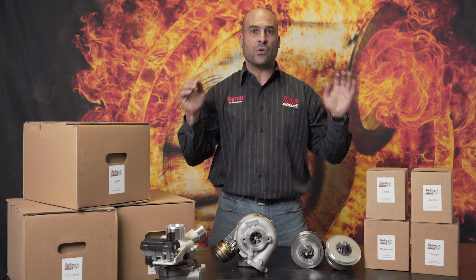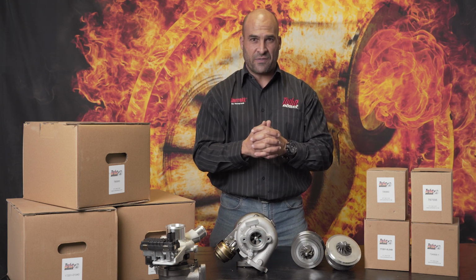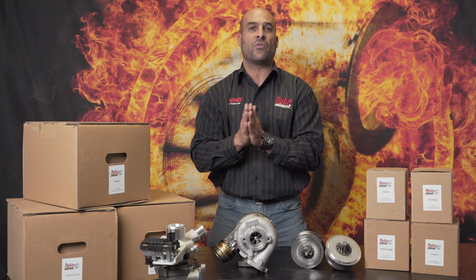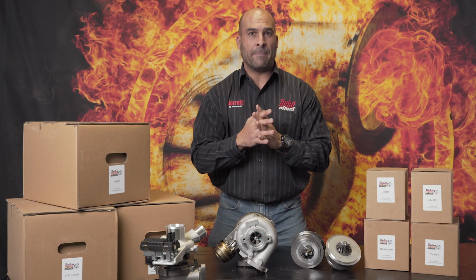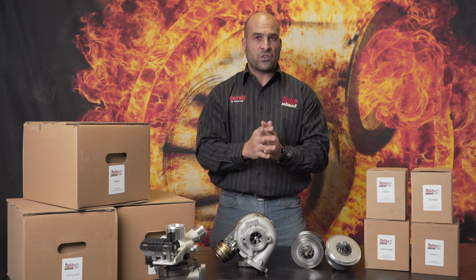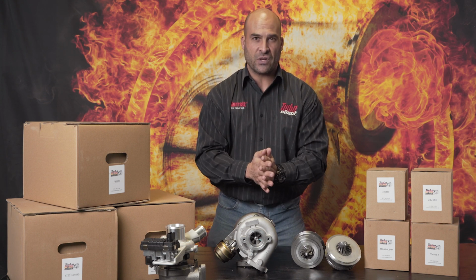it's lost its value. Another example would be your Ford 2.2 Rangers, the very first ones that came out, not the ones with the Mitsubishi turbo, but the ones that were released with the famous bursting compressor wheel. We've basically got a range of product which is a direct service replacement for those Garrett specific part numbers at a fraction of the price.